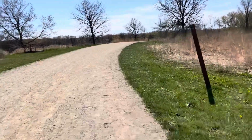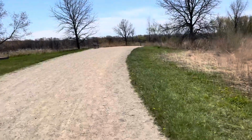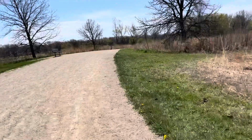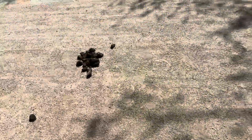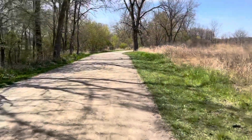Just be aware that there are people that come here with their horses, and you might want to look down a couple of times just because there is horse poop around. See, that's what I'm talking about. Beware, or be careful.